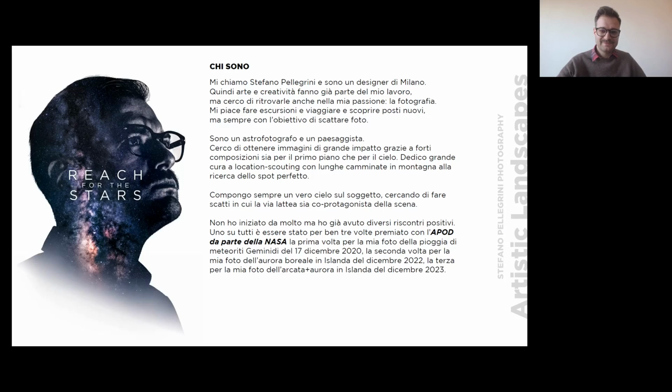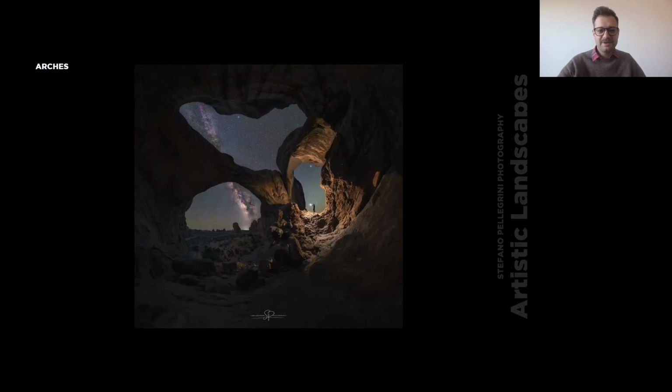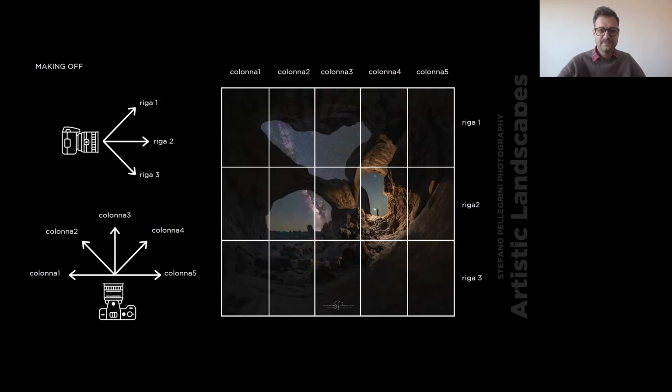So this is something that you explain in Italian, about yourself, and this is your picture here, and again we have the making of the picture. This is exactly how it was made. If we see here, we have one, two, three, four, five. So we have in total 15 images, right? The way I understand. No, it's more difficult. Let me say, this is how it was made.